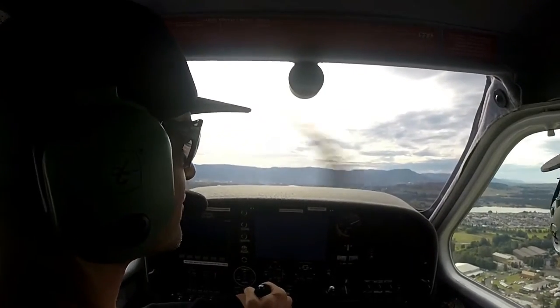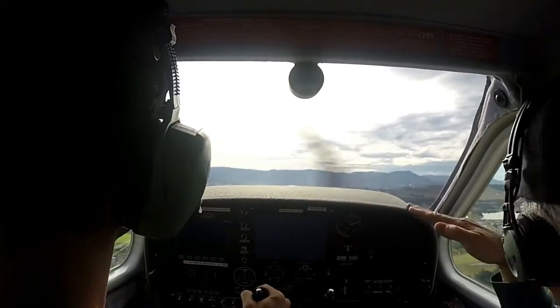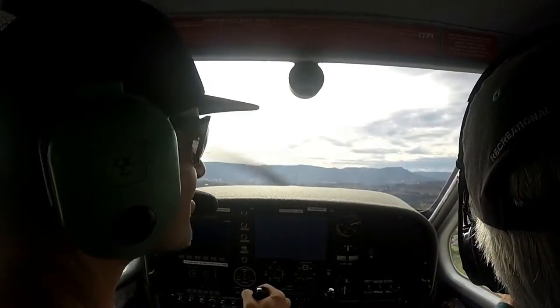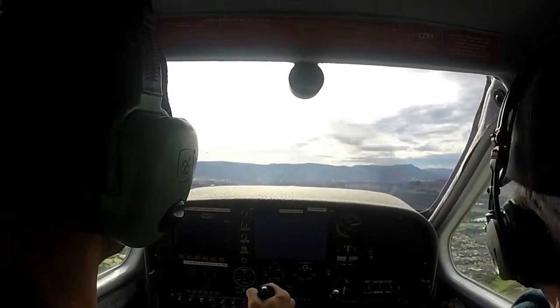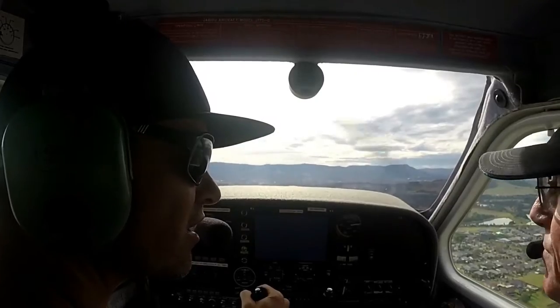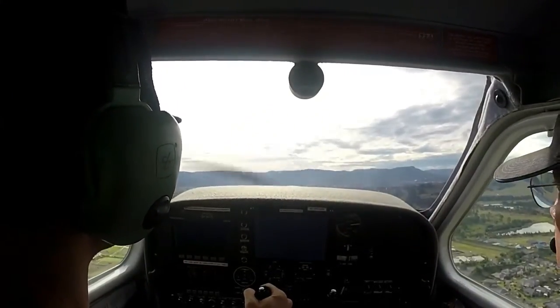Flaps up. And now, again, looking at profiles, across to the right, we've got a nice landing strip straight up there into the lake, or even going that downwind one side. Again, a better option than what's available straight ahead.